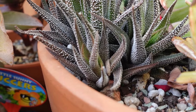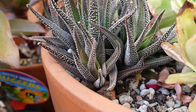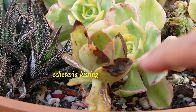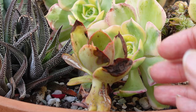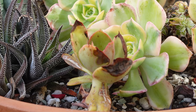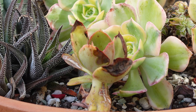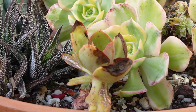See that? I'm gonna try to not disturb it. This is an echeveria kissing here. When this does really well, it's a beautiful red pink color. I don't know why it's not doing so well. Probably because I neglected it over the winter. That's probably what happened, in all honesty. I'm not too sure if I should experiment with chopping it off at the top and then seeing if it grows some babies. Now's probably the time to do it, actually.